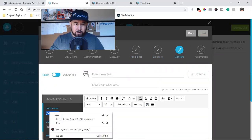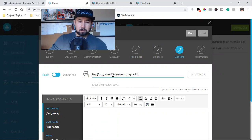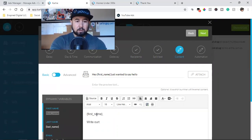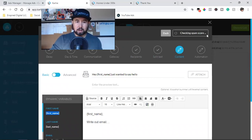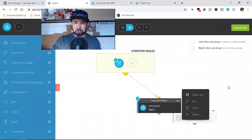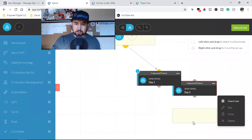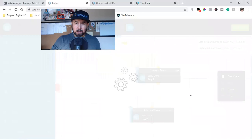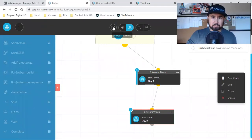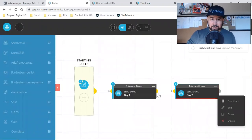And then I can simply call them out by their first name. Control V. Hey, Jack, just wanted to say hello. And this is where I can obviously write out the email. Then I can hit next, create, and I'm going to simply activate this one. Let's scroll down, hit activate, and then drag it down so it sits right below this one, and connect it, and that's it, you guys. Then I can hit this right here to arrange them so they're lined up. I can look at it from top to bottom, or from left to right, and just build it out that way.